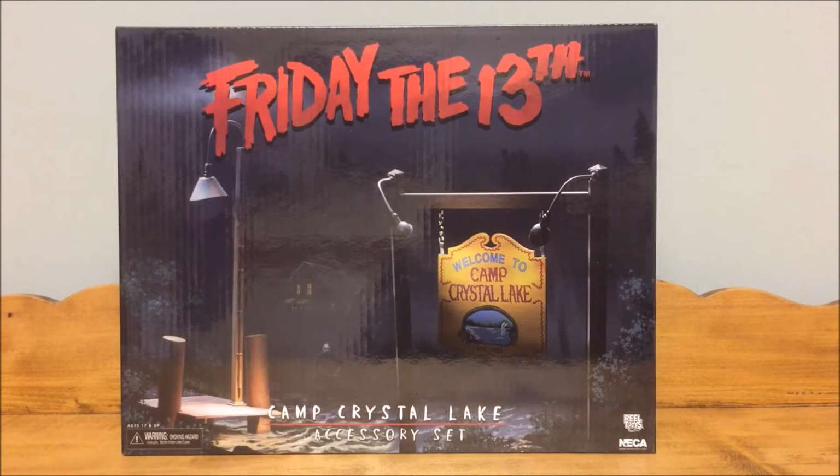So today we're going to take a look at the Friday the 13th Camp Crystal Lake accessory set. Now this is made by NECA Toys and it's part of their ongoing line of 7-inch scale action figures. So the actual packaging is basically going to be a closed box package. Kind of has that board game type of look to it.